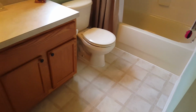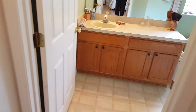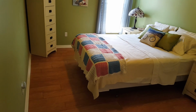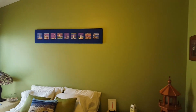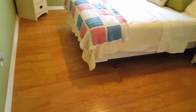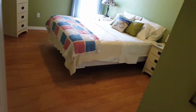Yeah, what do you think? Stunning, huh? It's in great shape. I love it. So the home has 3 bedrooms and 2 bathrooms, and this is the secondary bedroom. Again, you can see what kind of condition it's in. Picture perfect. There we go. Have a look at the floors. Nice. Very nice. That's your second bedroom.